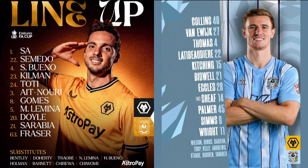We've already seen Wright going through in a bit of space down the left-hand side, so I'd expect more of those to pop up as the game goes on.